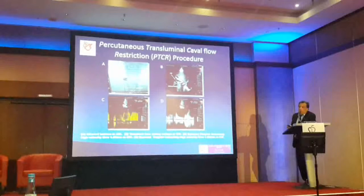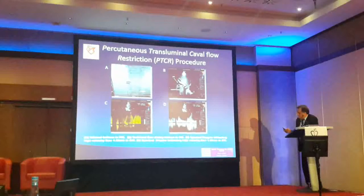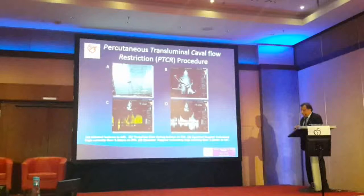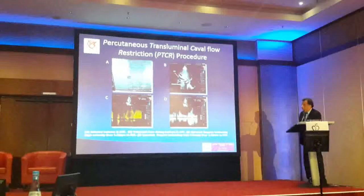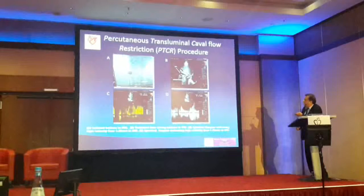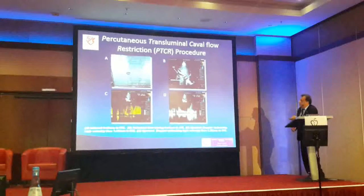Okay, the balloon was inflated according to previous calculation. In the right panel, you can see the balloon in the video being inflated. There may be turbulent flow when starting inspiration while closing the IVC, producing a spectral Doppler of high flow velocity, indicating that the restriction is being produced.